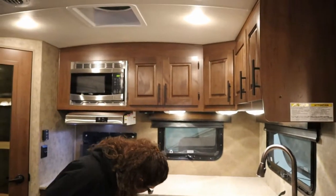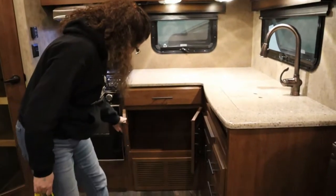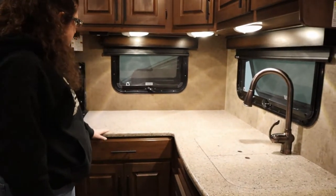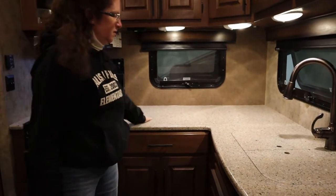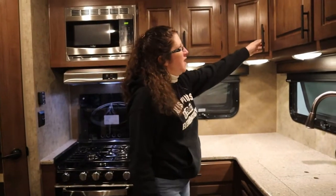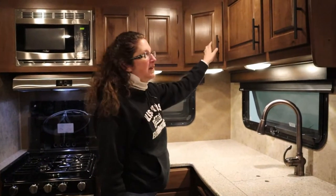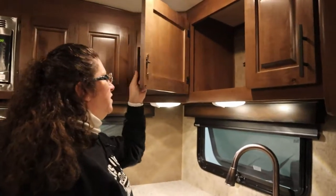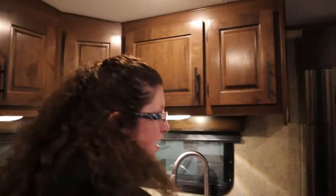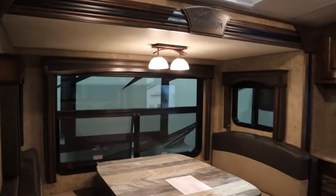Oh, that's kind of nice for pots and pans. That's a lot of counter space. Yeah, this one has a lot of counter. But it is at the back, so that's why it's got a lot of counter space. If you need a lot of counter. And there's a lot of storage space up here. Oh, and it's got a fireplace.